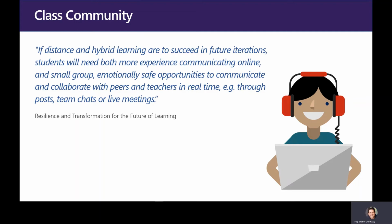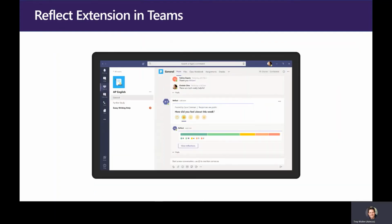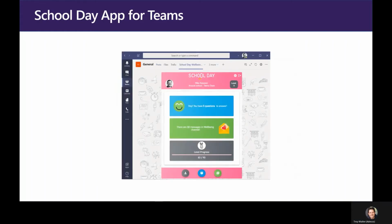So a key part of building a strong virtual community is helping students learn how to communicate and collaborate with peers online. According to the Resilience and Transformation for the Future of Learning research, students must be comfortable with online communication and collaboration to be successful. Students and instructors can interact with one another through the Post tab in Teams that you can see there. Educators can pose discussion questions for students to participate in throughout the week, and students can ask questions about content or assignments. Classmates can socialise and share ideas. You can also use charts to check in on students' social and emotional needs with the Reflect extension inside Teams. And we also have the School Day app, which is available inside Teams too.